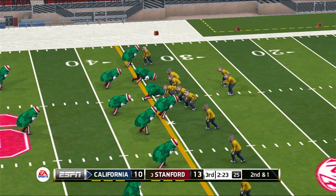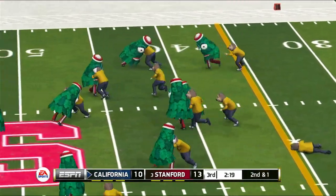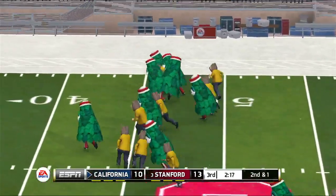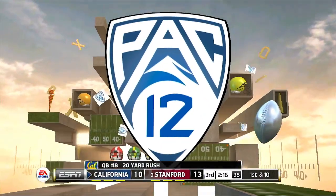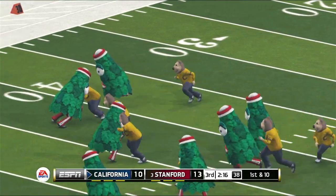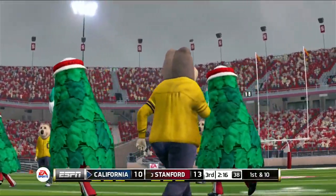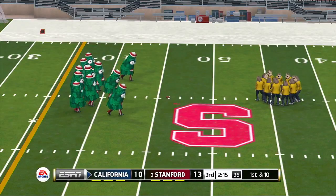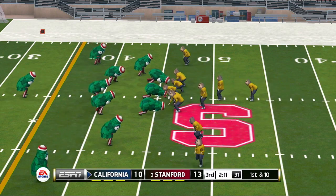He's on the run. He's at midfield. Makes it out to about the 46. Call it a gain of 20 yards. First down. First down, 10 yards to go. Ball on the 46-yard line.